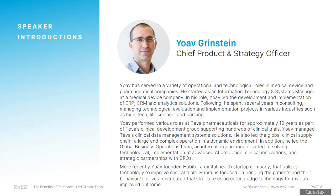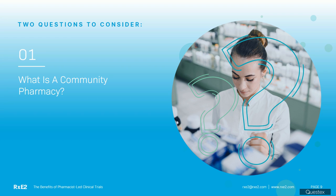Next is Yoav Grinstein, our Chief Product and Strategy Officer. He has over 10 years of experience in the pharmaceutical industry, where he worked at Teva, ran the whole clinical supplies and innovation, and led the team on innovation. More importantly, he founded Habit2. Remember I said about our technology, and if you looked in the press a month ago, we announced through Fierce that RxE2 acquired Habit2. So we're just very pleased to have him as part of the team and their technology on board.